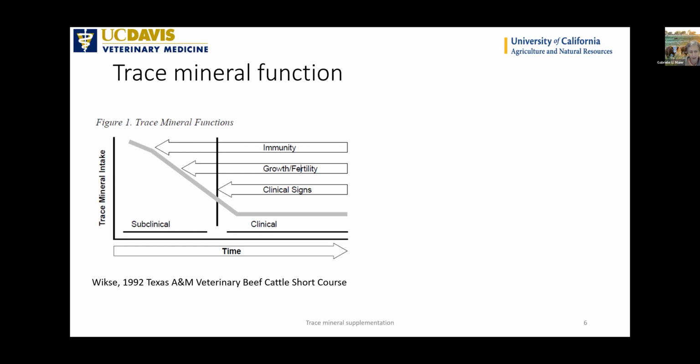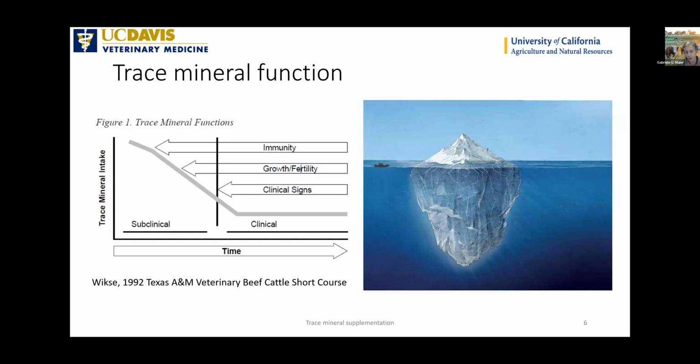There were some questions that asked, how can you tell by looking at your cattle whether you need to supplement? And the answer is, well, by the time you actually look at the cattle and something is apparent where you can actually see it, it's already gotten pretty late. You don't want to have it get to that point. It's kind of this iceberg metaphor, where once you're aware that you need to supplement, there is a much bigger problem at hand.